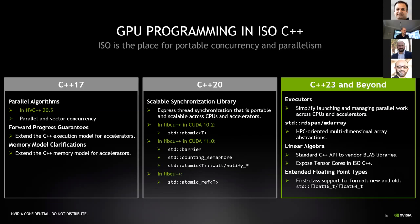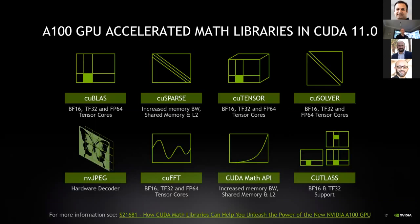We do have libraries, and the number of libraries that are available is, of course, growing over the years. This chart shows some of where we are right now: linear algebra libraries, sparse linear algebra libraries, tensor algebra libraries, and in particular tensor algebra libraries supporting reduced precision, and so on and so forth, so that you have all the tools that the applications will need to be able to port your applications to an accelerated computing platform.